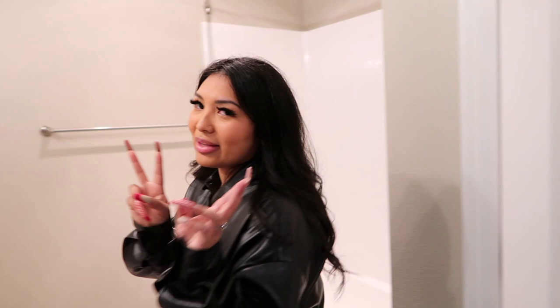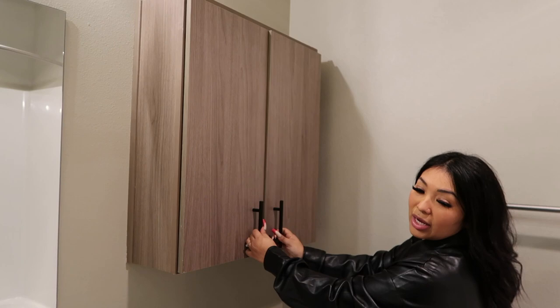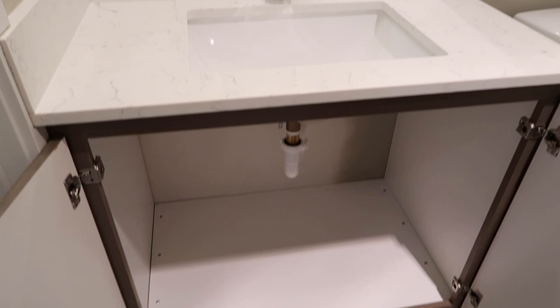There are two restrooms, and this is the first one. This is the guest restroom. The main one. This has some cabinets right here. Very nice. And this has a tub, because the bathroom in the other room does not. Lots of space in here.